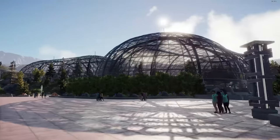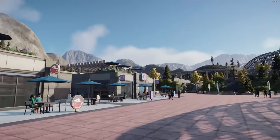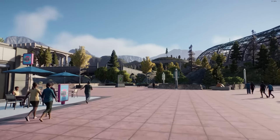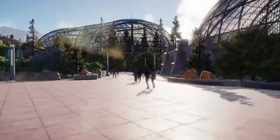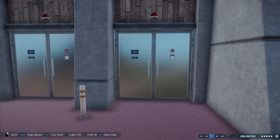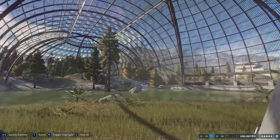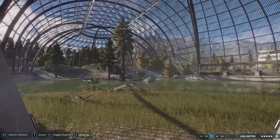Moving along, we're gonna be popping into the first aviary over here. We have some more shops because, of course, we really need to be squeezing every single dollar out of these people. That's important for the super dark evil secret of Nursery Park. All right, let's go in here. And nothing. Nothing to see. I mean, the aviary looks good, but I'm not seeing any of our animals.